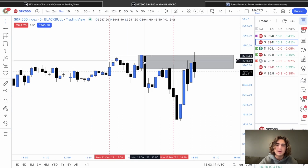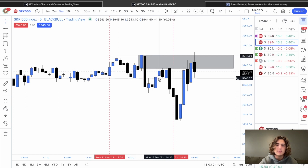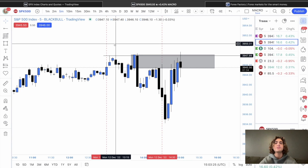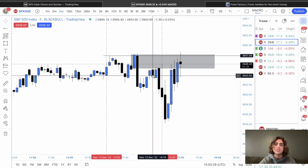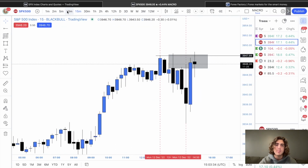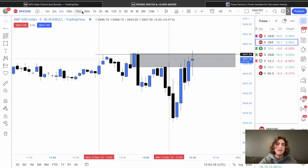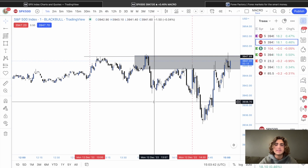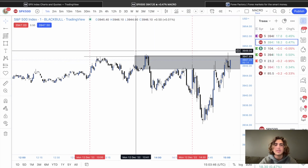We see that price expands to the downside. People might be saying, hey, this is a break of structure on the 5-minute. I don't care because we swept liquidity and made an expansionary move, right? This break of structure is just a 15-minute retrace on up. Now, if we look at the 1 minute, we can see, hey, what about this candle? This was the candle before the expansionary move.